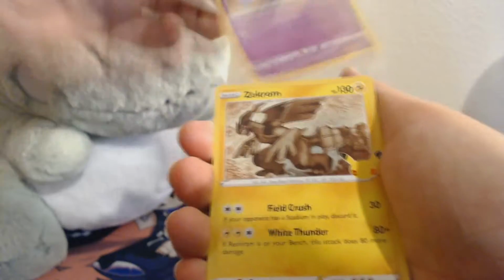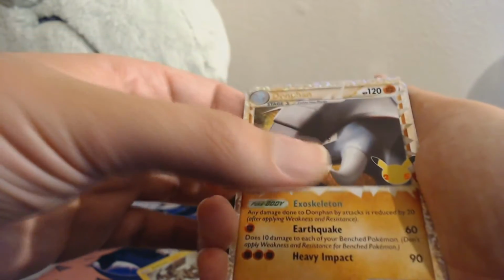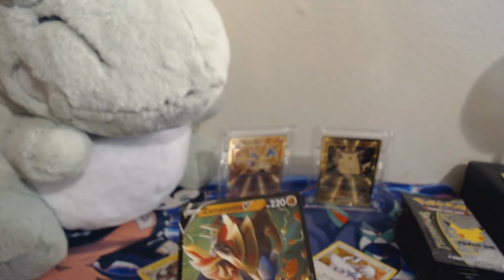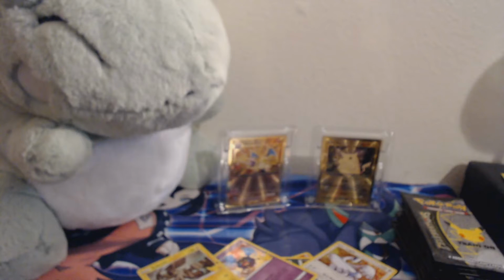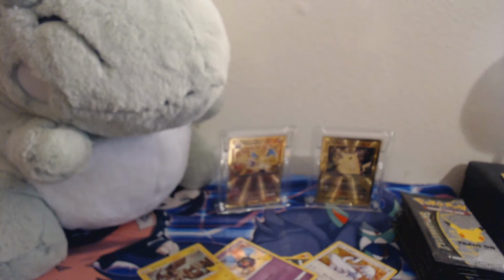Okay, Cosmog, cursed. Cursed pack, Zekrom. Yo! Yo! Alright. Had to get proven wrong there. My reverse psychology worked. Alright, Zamazenta V. I've pulled a bunch of him. But you know what? He's there. He's a little fodder. Sometimes that's how it be. Cosmog, are you talking-ish? Is that Poggers?